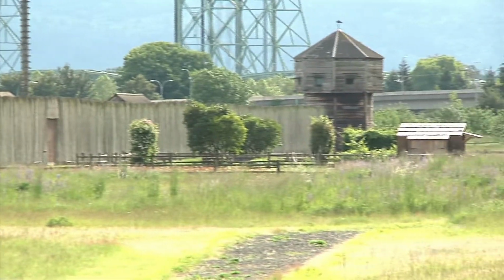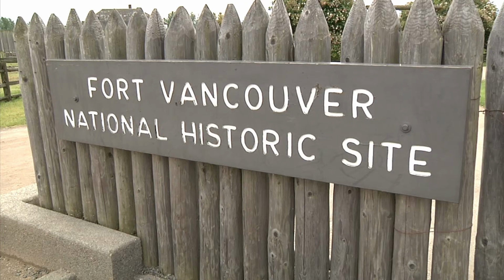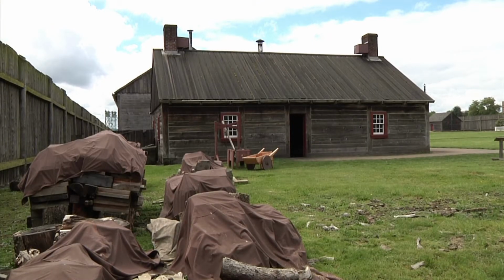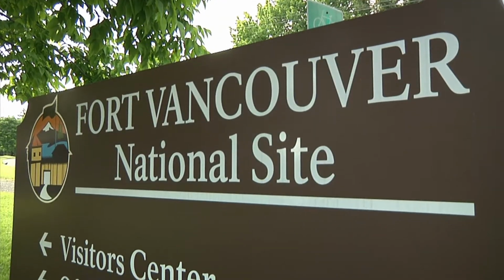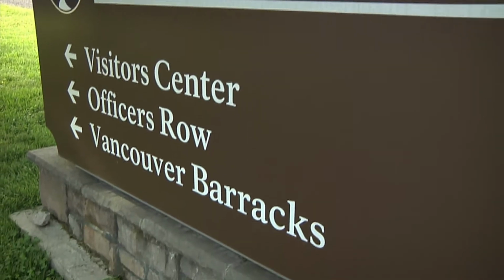Fort Vancouver is located on the coast of the Columbia River in the city of Vancouver, Washington. And today, there are a number of historical and beautiful sights that any age can enjoy. Fort Vancouver became a national monument in 1948, and later a national park reserve in 1968.